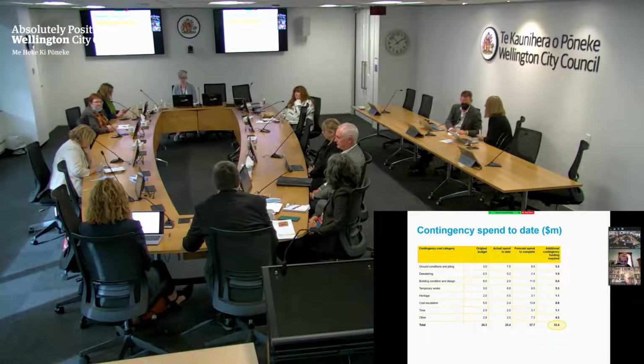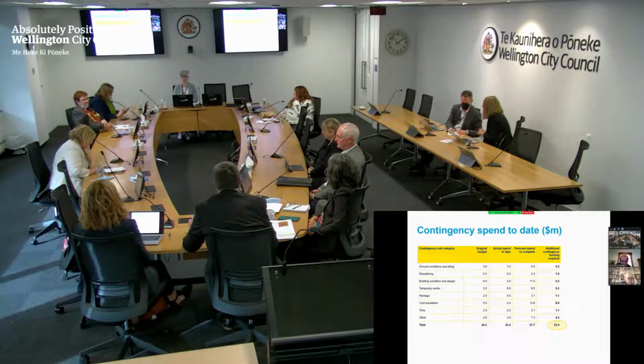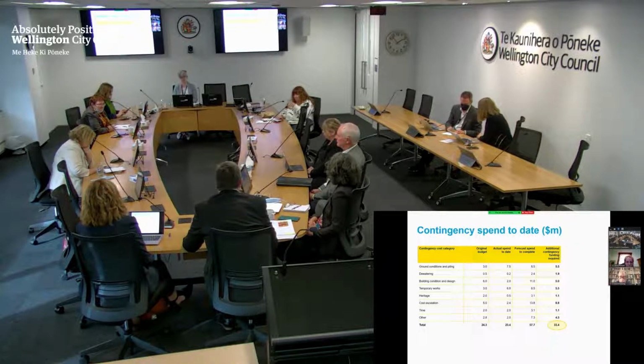Dewatering, I mentioned that we have yet to do. Dewatering will be in relation, again, to the auditorium. That's where we go into the ground below the water table. And certainly the cost expectation on the dewatering, there's only one contractor. It's looking more complex than originally thought, and so that cost is looking to be quite a bit higher than the original provision of $500,000.